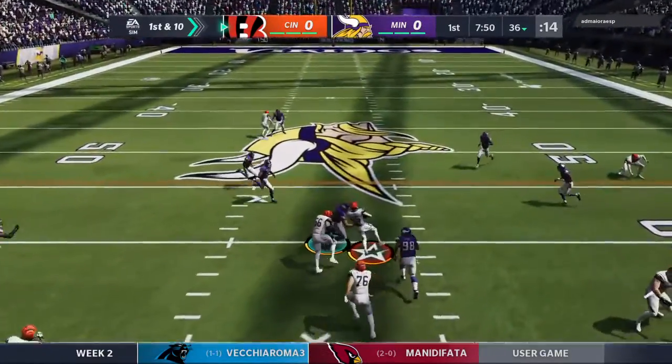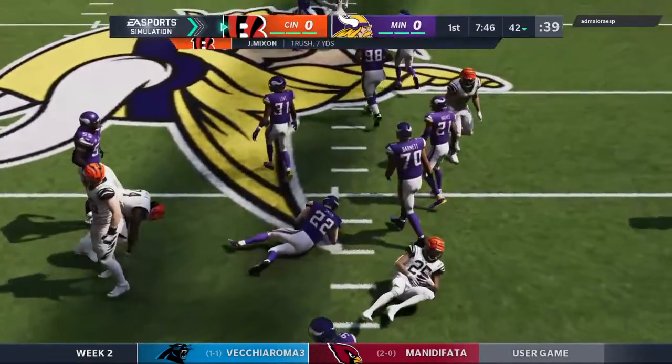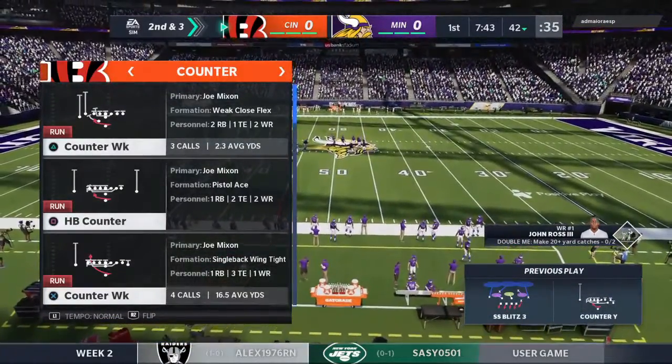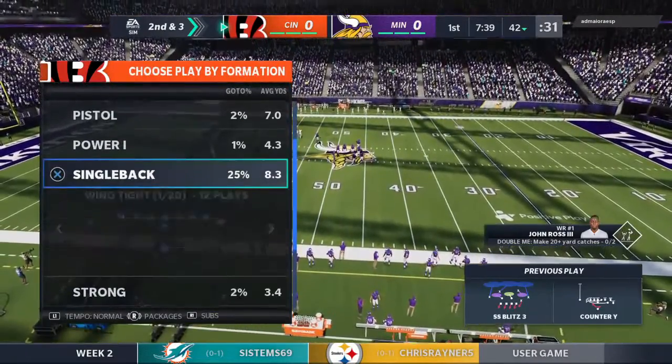On the ground, this is Joe Mixon. A solid run on first down. Gain of 7 leaves him with a 2nd and 3. He's brought down at the... That's a really nice job by them picking up the run blitz and detecting it and blocking it and turning it into a nice run.